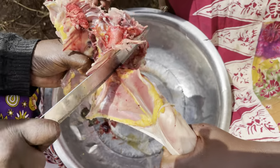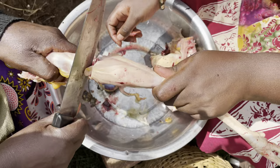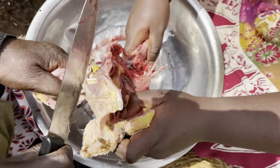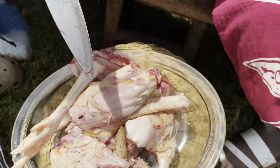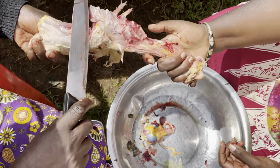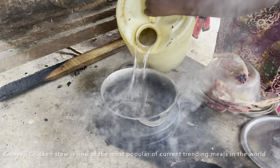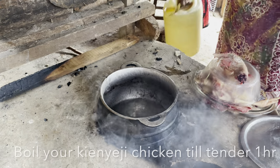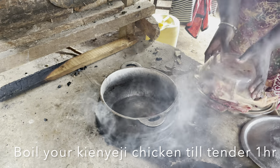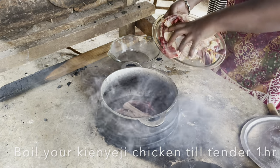Balls. Now we are going to finish. You also eat the neck. This is the neck. So guys, I'm going to put two to three cups of water. We are going to boil the kienyeji because we're putting all the head, all the parts that we've cut, and we're going to boil them for 1 hour.